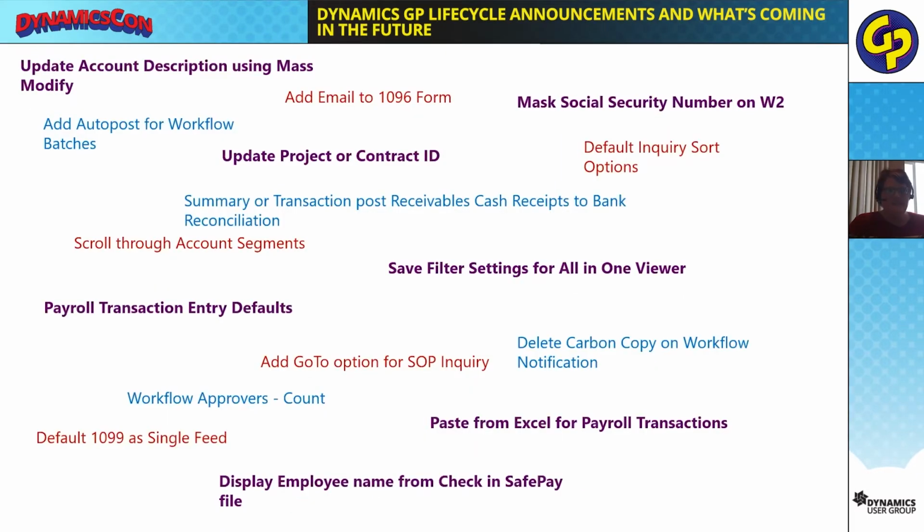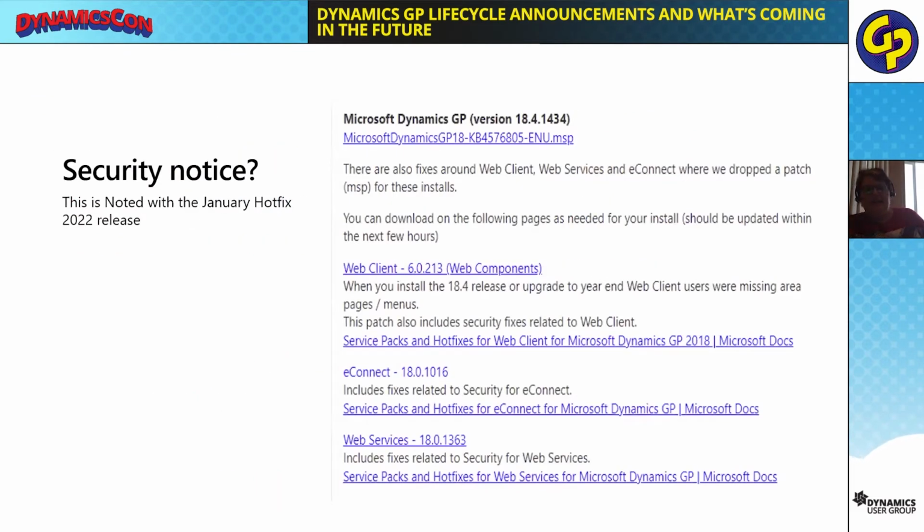So we did a lot of things around payables. We had some payroll information in there. We updated some workflow, but some really nice features that our customers wanted. I wanted to highlight those with you as we shift a little bit to what we have released recently.